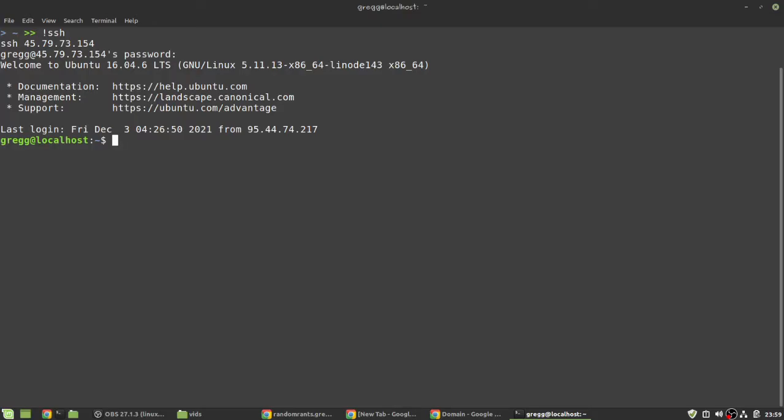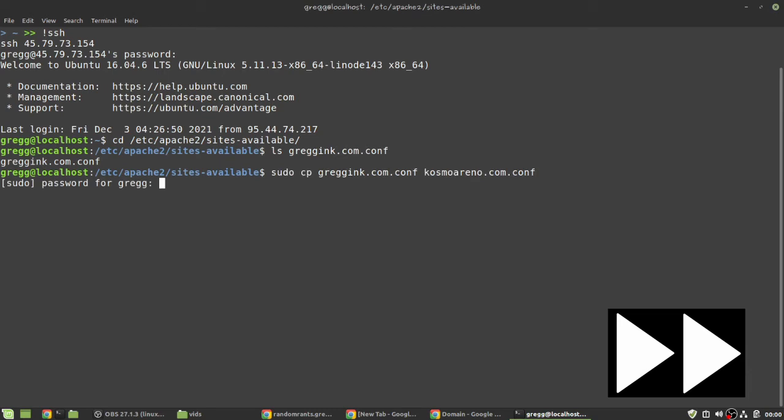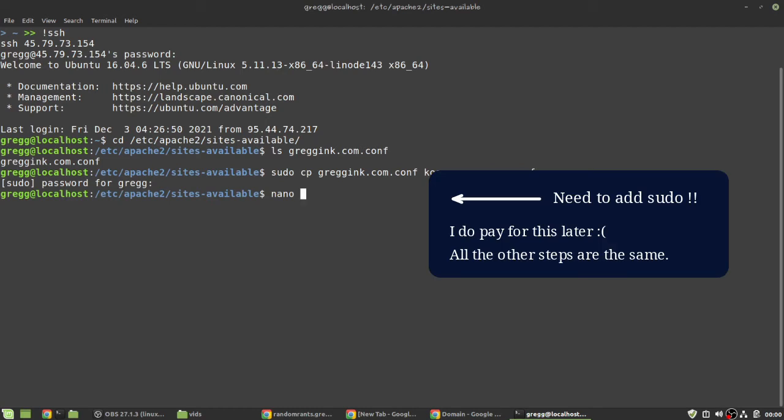Okay, so now I'm logged into my SSH server. So what I'm going to do next is go to /etc/apache2/sites-available. And there I'm going to see that I have configuration files, one of them being greginc.com, my main website. I am simply going to copy this. Right, and then I'm going to edit that, and I'm going to push a file like that. I might just use an example.com domain, but I'm going to put some kind of file like that on the GitLab so that you'll be able to use it as a template.